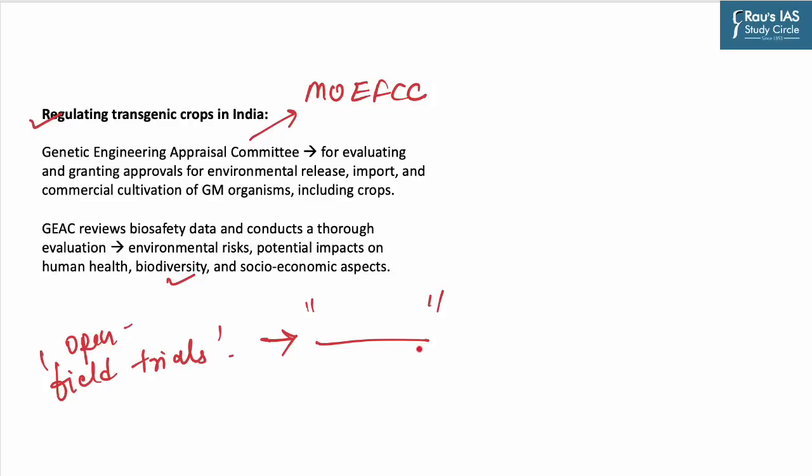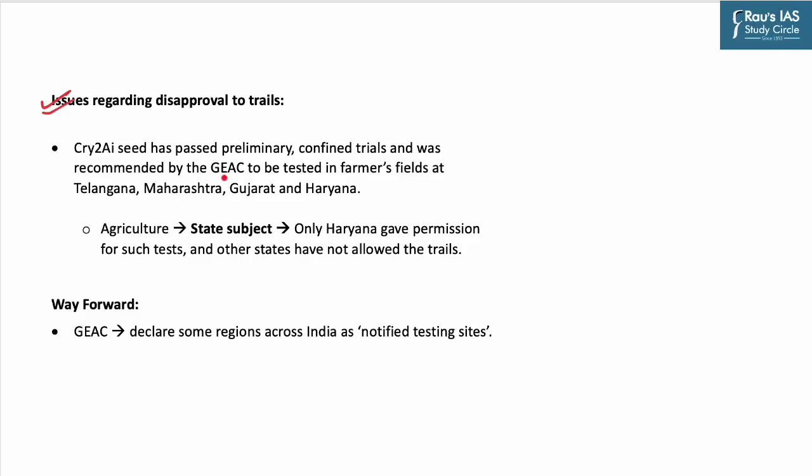This is done to assess the suitability of these transgenic crops on a case-by-case basis. But there are some issues regarding the open field trials for these crops. The Genetic Engineering Appraisal Committee had recommended the field trials of these new transgenic crops with this particular gene in 4 states: Telangana, Maharashtra, Gujarat and Haryana.